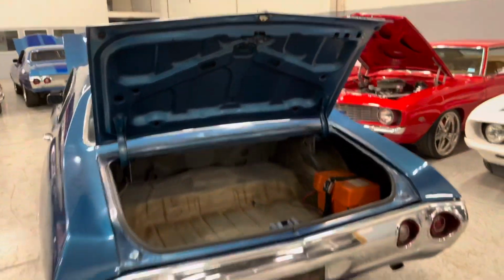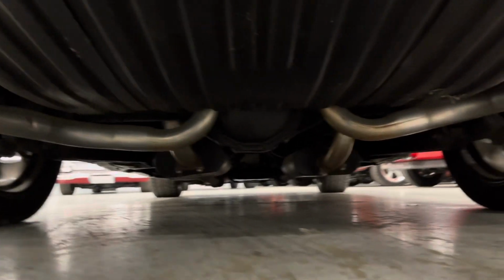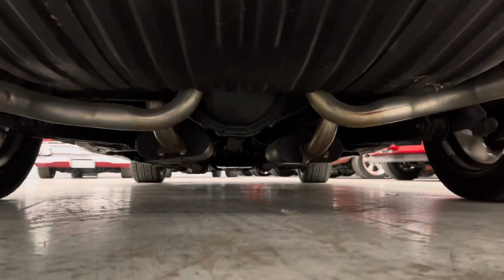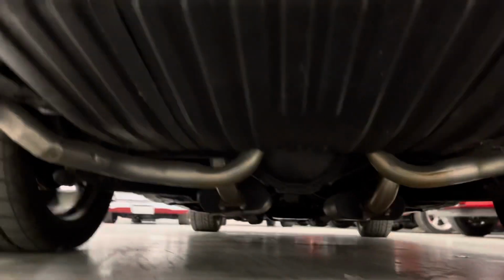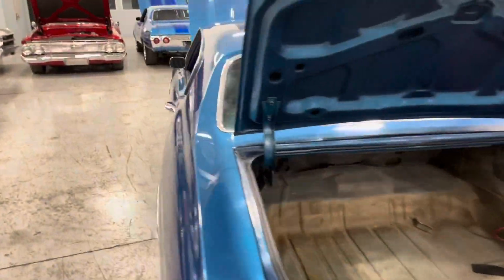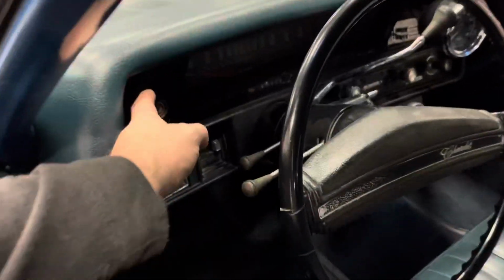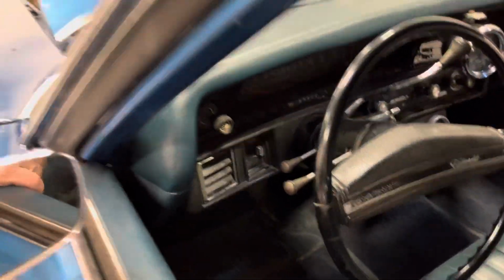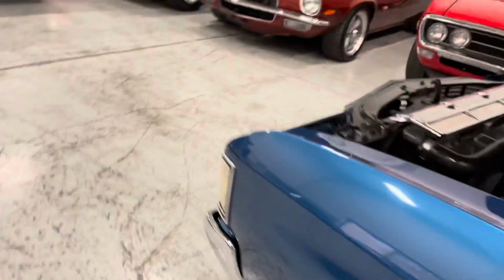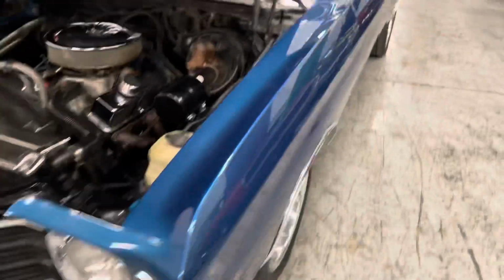So, very important, the foundation of this car is solid, all right? Dual exhaust is newer, 12-bolt posi rear end, all right? There's your lights. Oh, I disconnected the battery. Hold on.